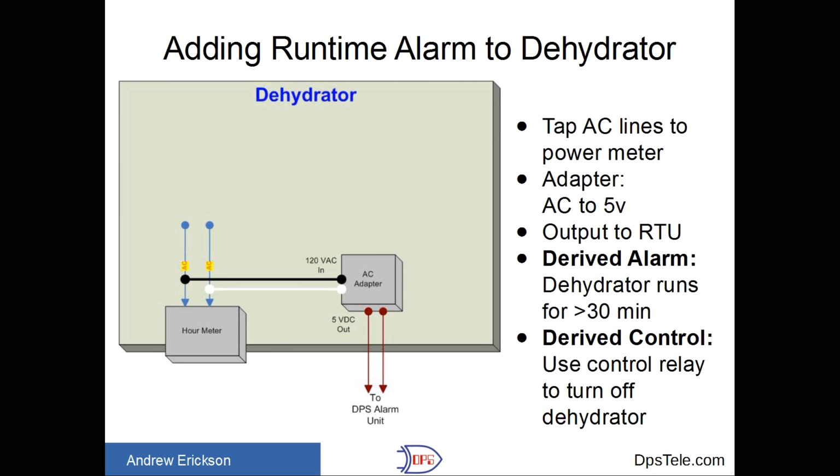Here's a real-world example of that kind of built-in logic and automatic response. So here's a client who had put a power meter on the AC lines feeding a dehydrator, and that power meter would output a 0 to 5 volt signal to the analog input of the RTU. And then you could run logic on that. This client actually did a derived alarm. It was just an alert to say, hey, the dehydrator has been running for over 30 minutes. And if that's the case, not that it just started running, but it's actually been running constantly for 30 minutes, this is something you need to look at, because this dehydrator, I guess, had a tendency to stick on. And if it did that, it could burn itself out. And so this was just an alert to say, hey, it looks like that's happening. You better respond. Do you want to cut the power?